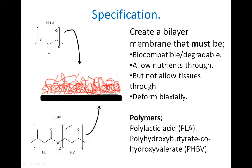Obviously, as it's a barrier, it must prevent cells from crossing, but it must also allow the ingress of nutrients to feed whatever's growing in there. If we have a bone there, it must still allow nutrients to get through to this and allow the bone to develop. But as I said, it must be impermeable to cells.